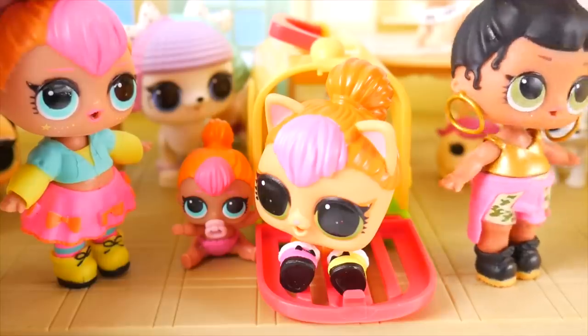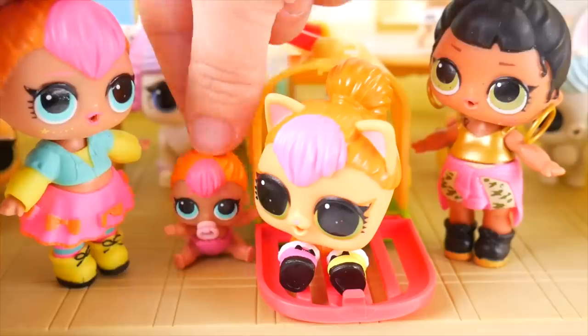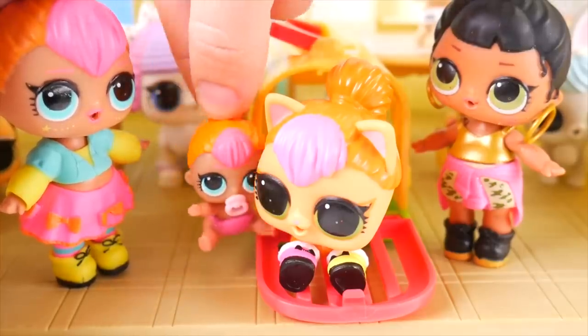Well, there's a stroller store just next door. You could try there. Yes, that's better. Please, Sissy. Please, a stroller for our kitty.